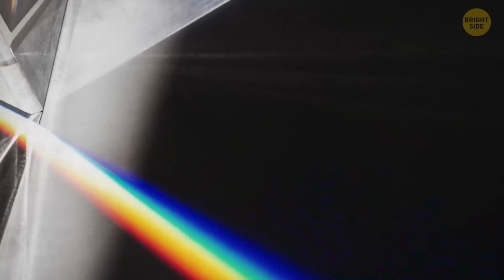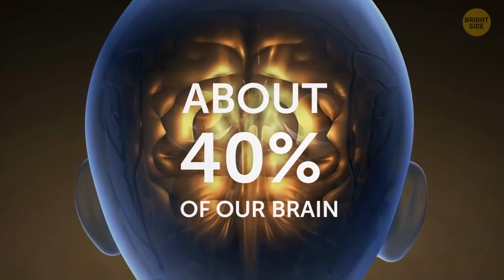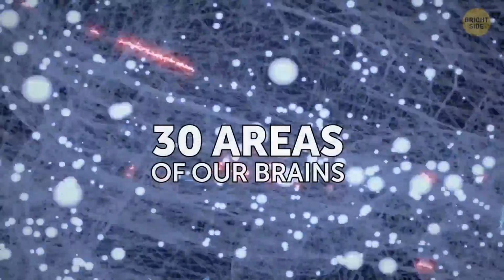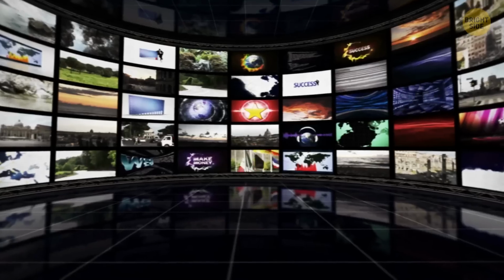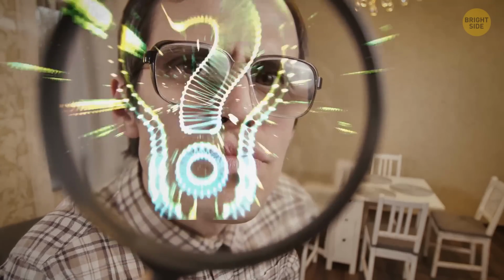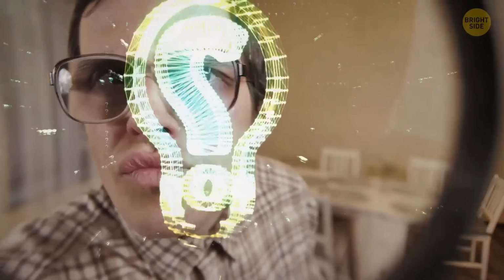What our eyes perceive as blue is actually a wavelength that is reflected as that color. Neuroscientists say about 40% of our brain is involved in vision. Visual signals are dispersed to more than 30 areas of our brain. Each area has a special function in processing color, motion, depth, and form. All this information is combined and voila! We're able to distinguish shape and color. Strangely enough, neuroscientists still don't understand the details of how all this happens.